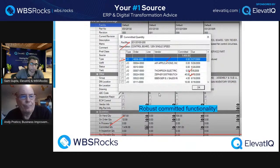Exactly. So here, Andy, the traceability that you're looking at is for the committed quantity. If you have a part, which are the jobs that this particular part has been committed to? Number one, it has really robust commitment. That's a big deal. In general, commitment functionality is not as great in manufacturing systems.